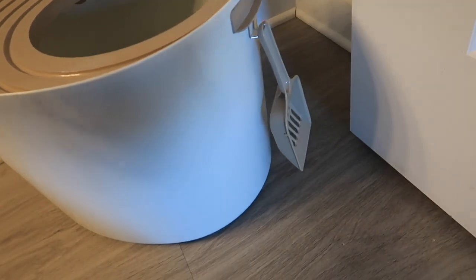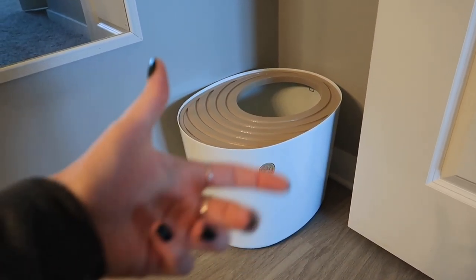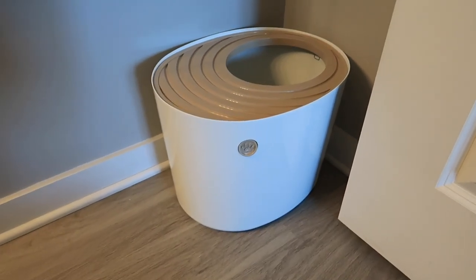This is like a full-on tutorial right now. But it came with a little scooper and a hook, so there is the kitty litter box. What I got on Amazon, and I can link it below for anybody that's maybe thinking of getting a cat or wanting to try a new litter box.